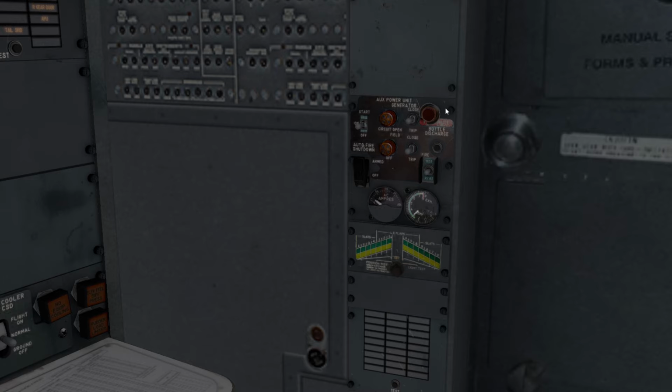Now with the APU online, we should be able to close both of the circuit switches up here, and we'll start to hear this thing come to life. A little bit of power being drawn. We got our overhead fans online.